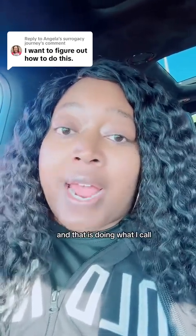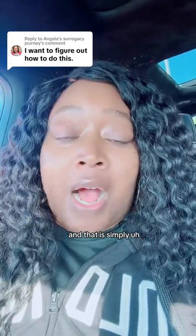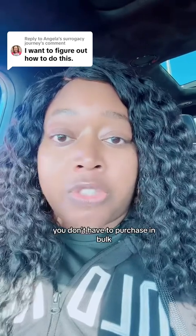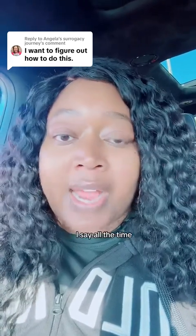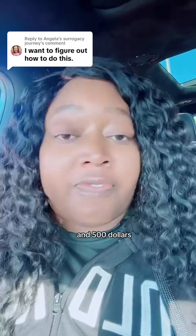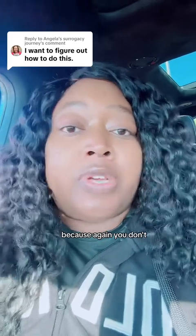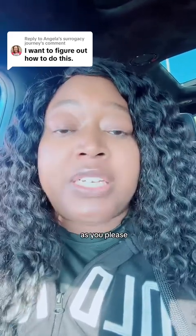And that is doing what I call retail arbitrage, online arbitrage. And that is simply, you don't have to purchase in bulk. You can purchase items within your budget. I say all the time, you can start with any budget. I say up between $100 and $500 for your budget. You can even have a $50 budget, because again, you could buy individual items as you please within your budget.